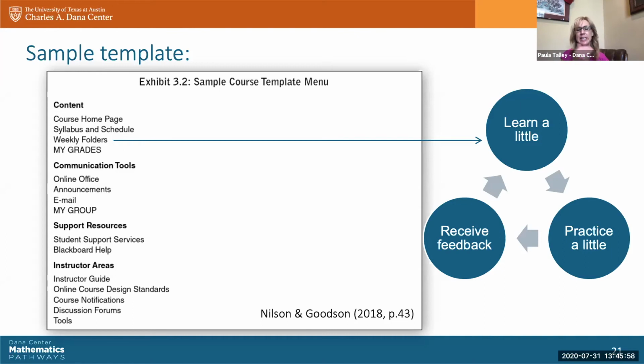And then scaffold in your learning management system. We talked about this a little bit, but those low stake, no risk activities before they actually engage into like a test or project.